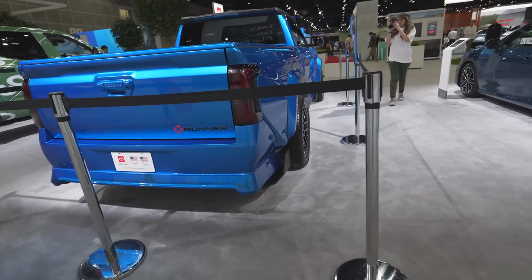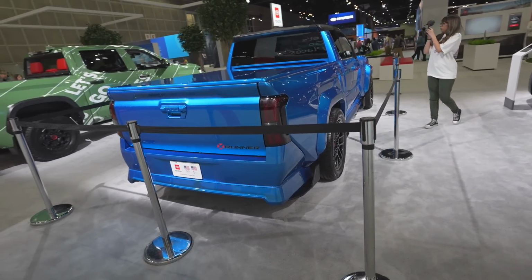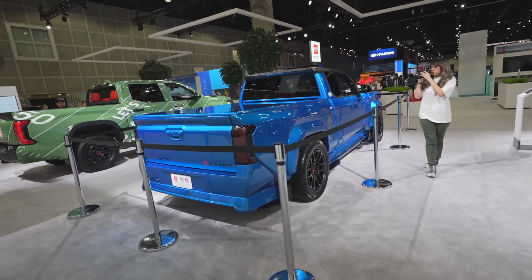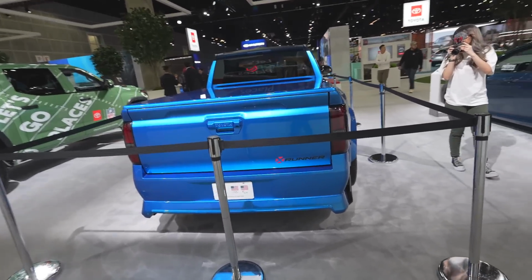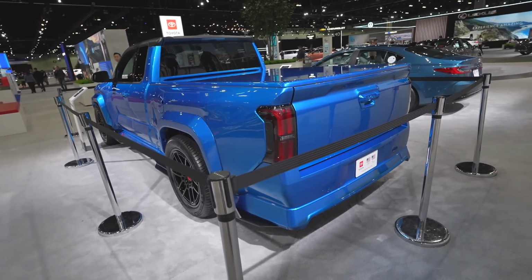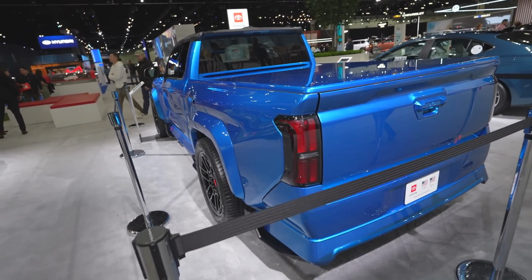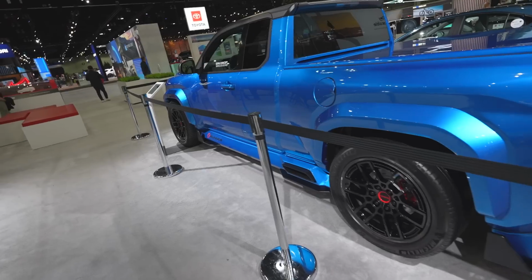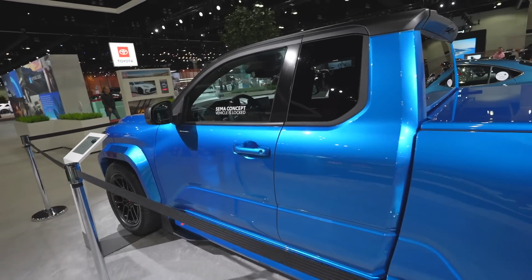I might be wrong there, but she's thick. It's cool because it reminds me of when people build up the S10s. And I love how it's not giant. The Tundra is huge, but having a sport truck like this that's not massive is huge. This is great. This is going to be a fun platform. Yeah, SEMA concept vehicle is locked.